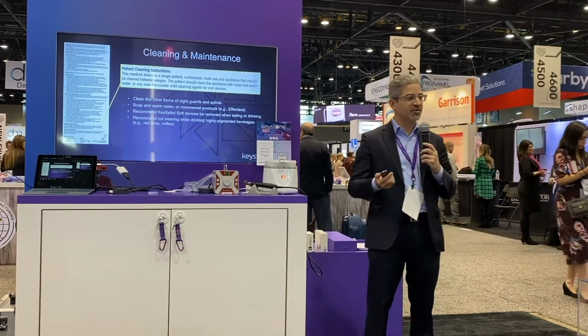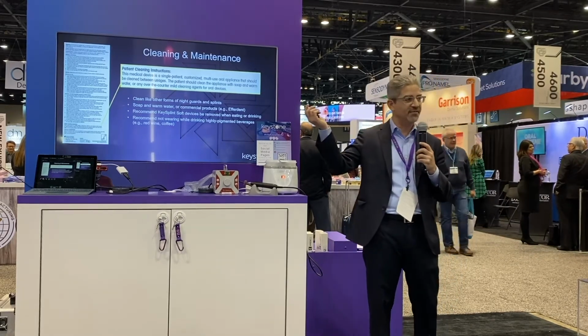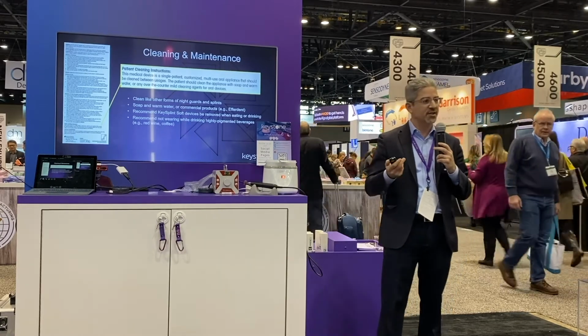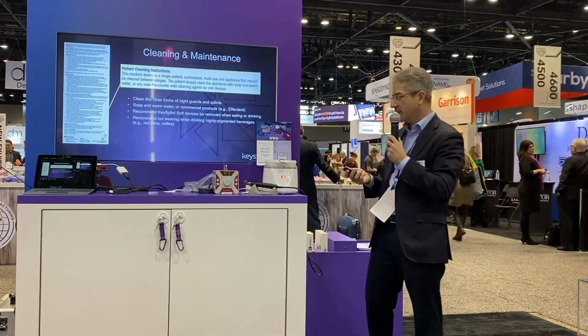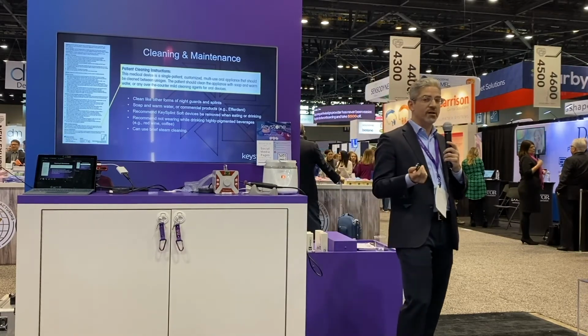The unique modulus and properties of this product means that if you go up above 45 degrees Celsius, you run the risk of warping the product. So if you're gonna drink something hot, just take it out, put it back in when you're done. You can use a brief steam cleaning. It works very well, actually.